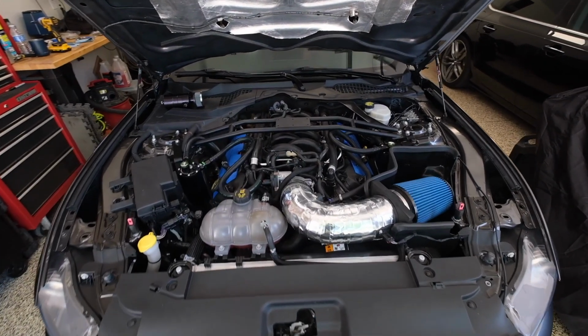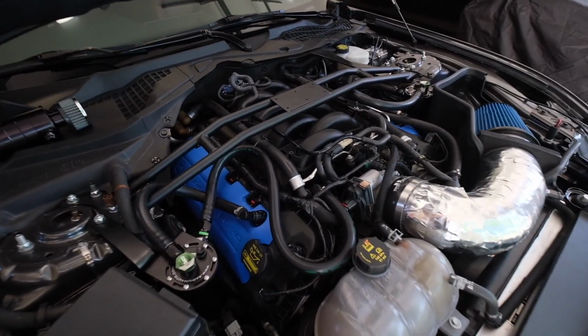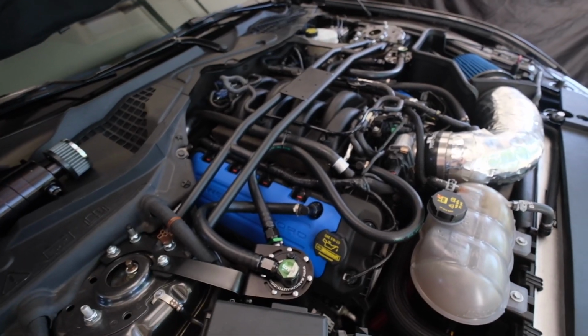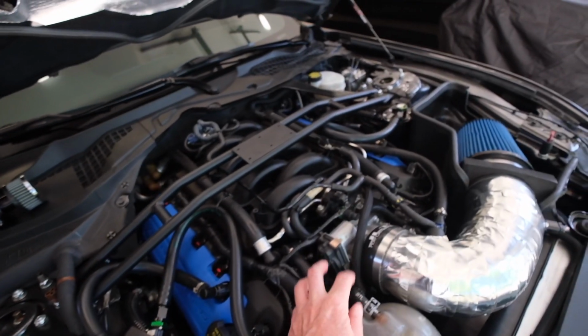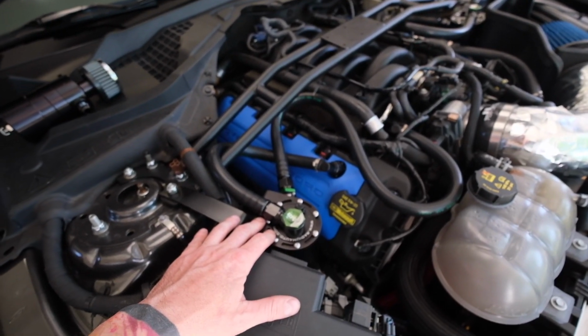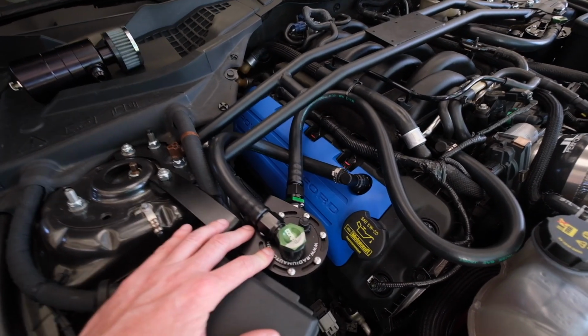For my next track day, which was at Waterford Hills, I tried a different setup. I installed some catch cans. These are by Radium. Radium sells a kit for the '15, but it's these small cans. One sits here and one sits here. I wanted big cans to try and stop all this PCV oil nonsense.